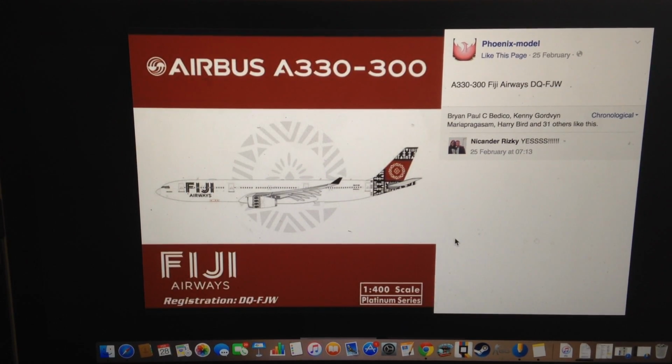Next we have the Fiji Airways A330-300. Didn't see this one coming at all. I was aware that Fiji Airways was using the A330-300 sometime in the future. However, I did have to refresh myself, and they will be using this aircraft from Nadi over to LA, which will be replacing their -200 service, as well as, I believe, a couple of New Zealand and Australian destinations.